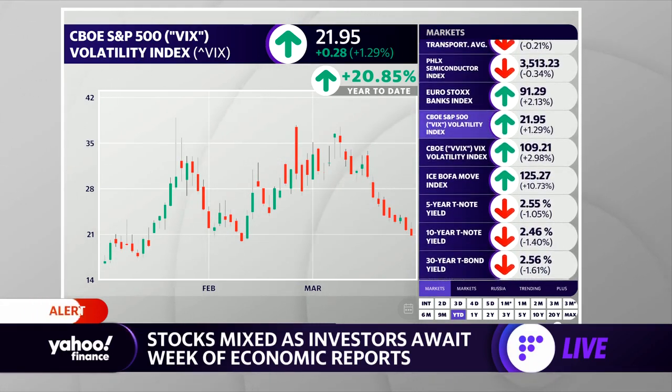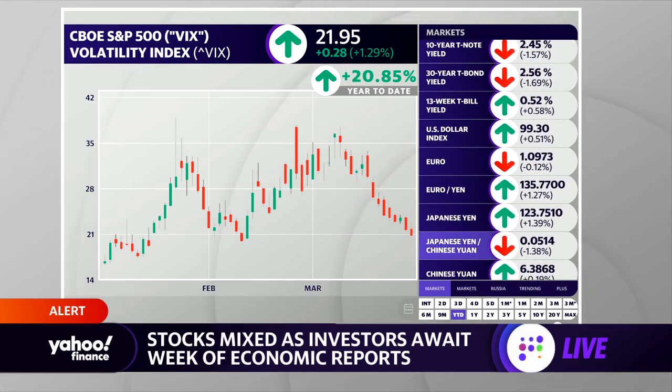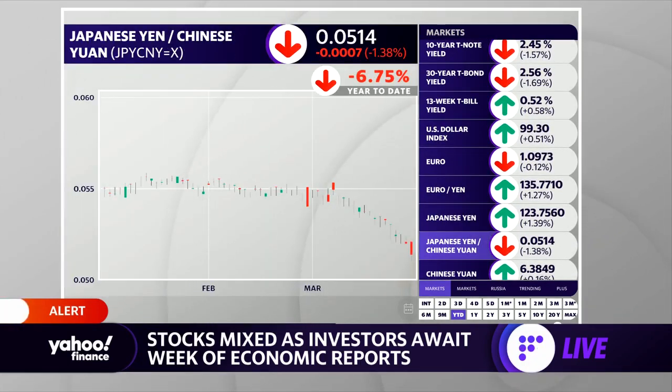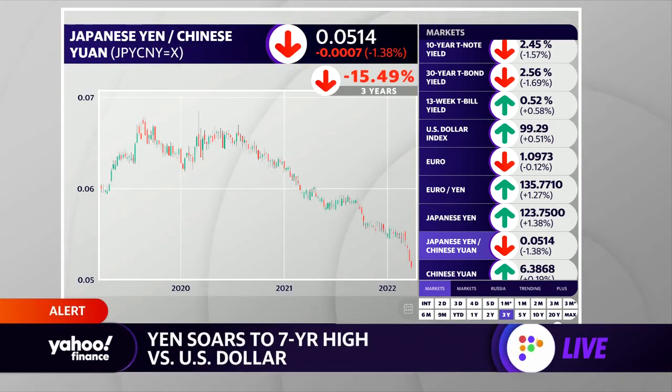Now, this is only into the end of the month, but I do want to point everybody's attention to something that's going on in the currency markets, because we're seeing volatility everywhere on the rise. This is a foreign currency cross we don't look at that often: the Japanese yen versus the Chinese yuan, and we can see it's down 15%. This means that the Japanese yen is weakening by this amount and the Chinese yuan is strengthening. So this is a long-term trend in place.